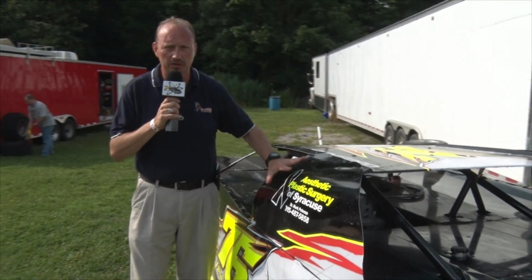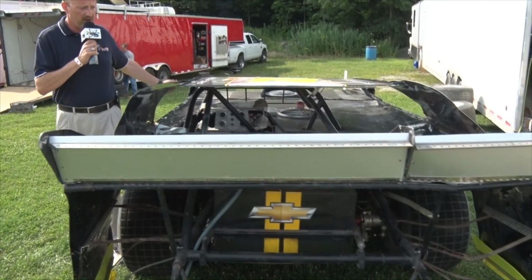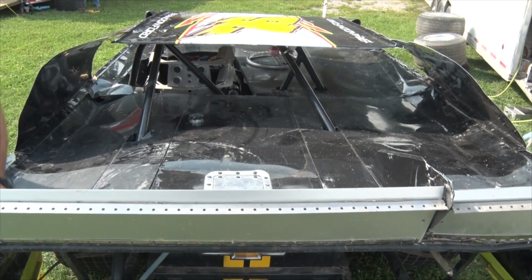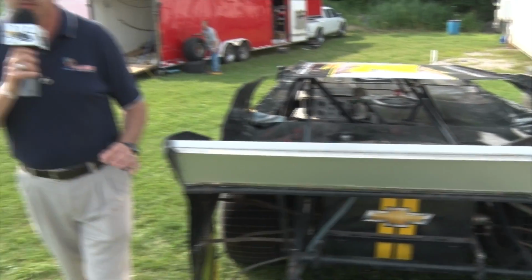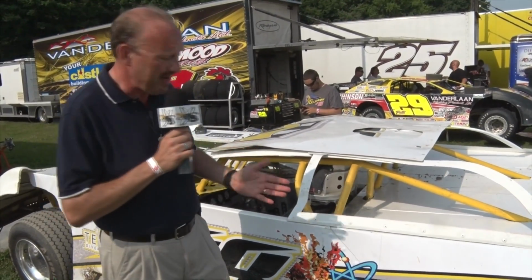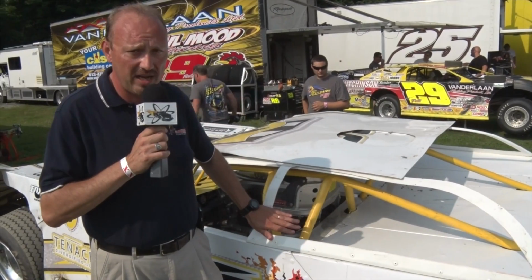This is old school dirt late model. This is the way these pieces have been for a number of years. The air flows through the cockpit of the car and then over this rear spoiler, which creates the rear downforce that pushes this car down on the racetrack. But drivers are now taking advantage of what we consider to be a little bit of a gray area in the rule book. It's a rear window. Nobody said it had to be a solid piece. So now you have drivers who are basically just creating the silhouette of a rear side window.